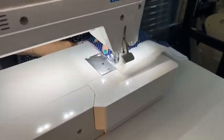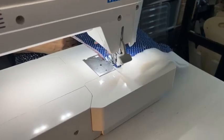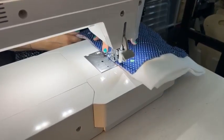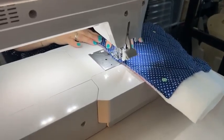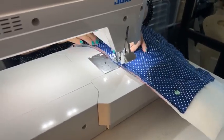And off we go. So I just did a back stitch there at the beginning. And again, walking foot is good because you're going through a lot of layers here.